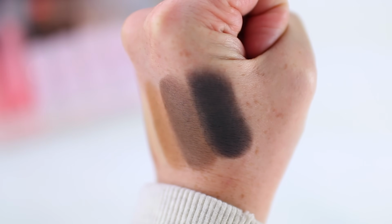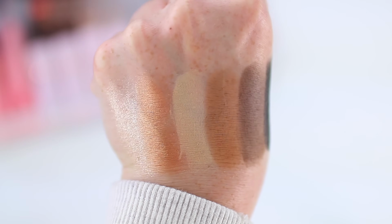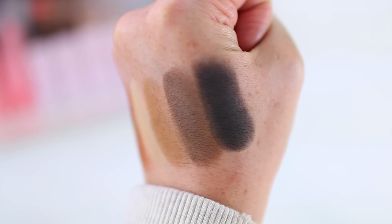And then there are 2 metallics in here that are incredibly smooth, very vibrant. They're kind of similar to the ColourPop Super Shock shadows or even Natasha Denona's metallic formula. It's that creamy, super soft, very intense, wet looking shadow on the eyes. I absolutely love this little palette.